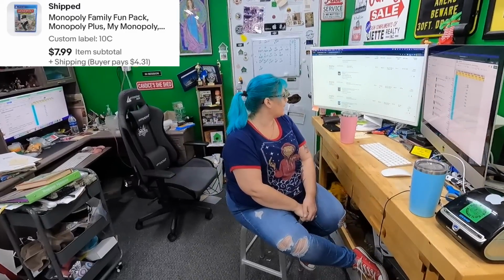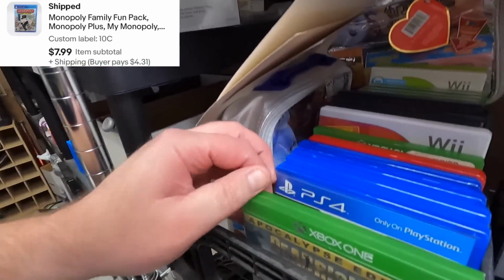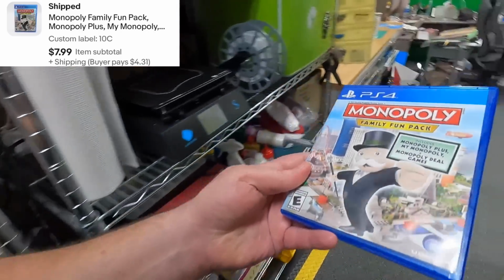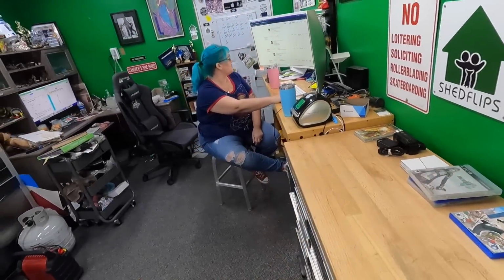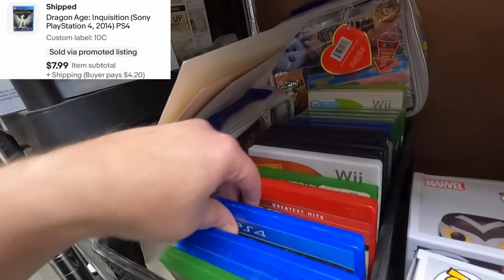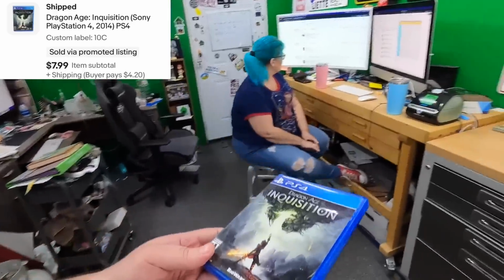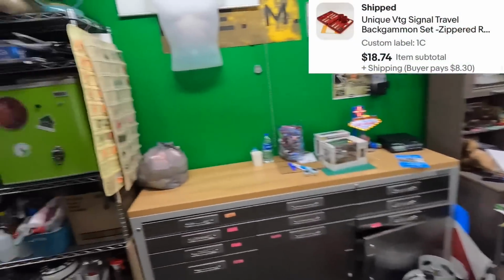All right, another game on 10 Charlie, Monopoly Family Fun Pack. Okay, that came from the Bev buy. What platform? Oh, wait, never mind, I got it. PS4, right? Yep, $8 for that. Okay. Again on 10 Charlie, Dragon Age for PS4. Good, that's going to make a little room because I have to drop a few more games. Dragon Age Inquisition. Yep. $8.